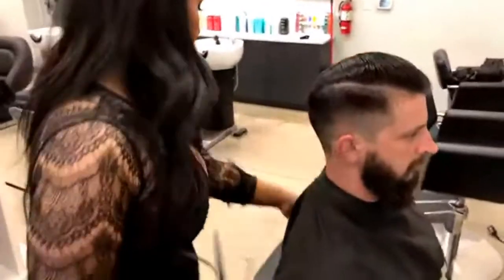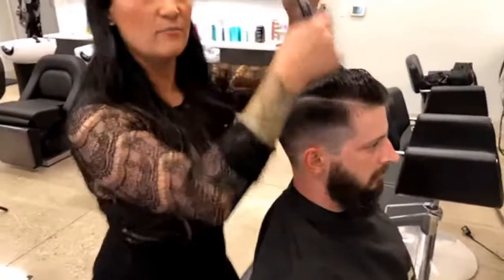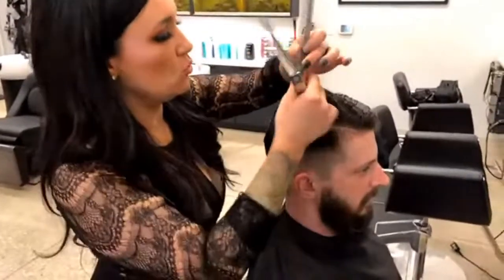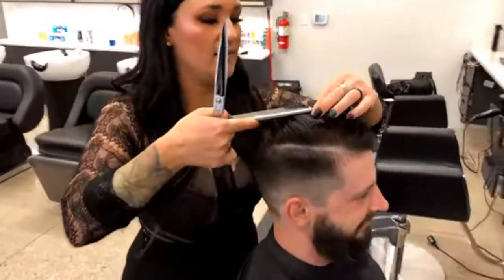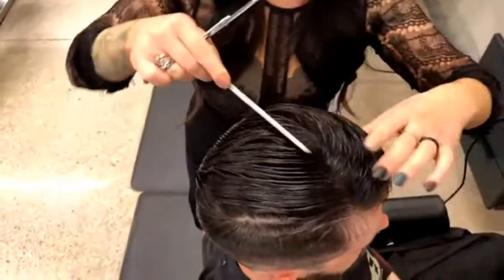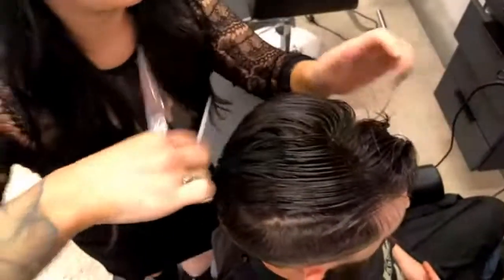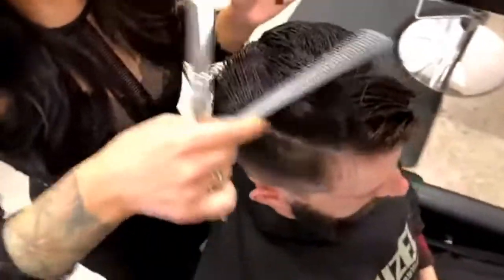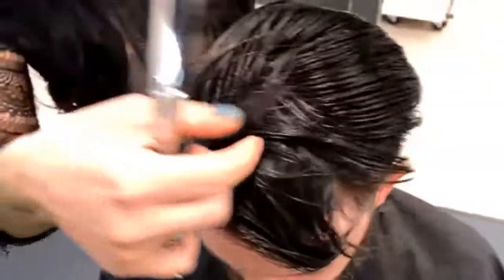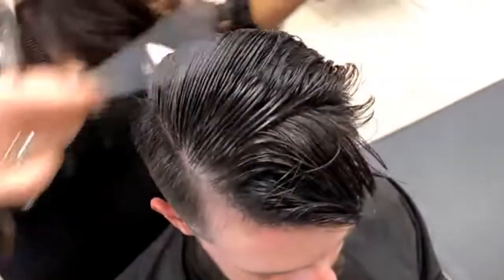So this next part here, I'm going to isolate this very front piece that's the longest piece. We call it the cool hair, the most fun part. I'm going to isolate that out just from the temporal. I'm going to go straight back, kind of create a little triangle shape. Push this out of the way for now, that way I don't accidentally scoop it up. So get that long piece out of the way.